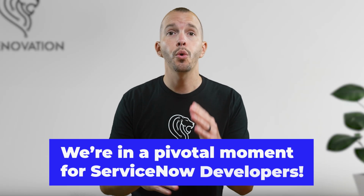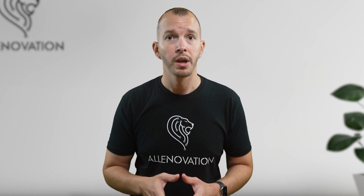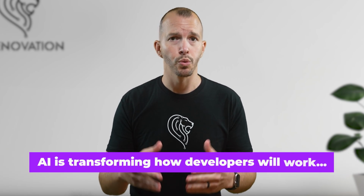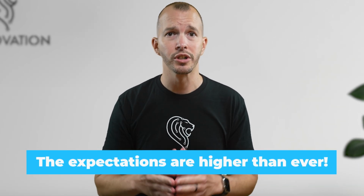We're in a pivotal moment for ServiceNow developers. Veteran developers tend to stick with what they know and are commonly playing catch up on the latest features and functionality of the platform, while new developers face a challenging landscape. AI is transforming how developers will work, competition is fierce, and even when they finally land a job, it comes with the pressure to perform as if they've been on the platform for several years. The expectations are higher than ever.